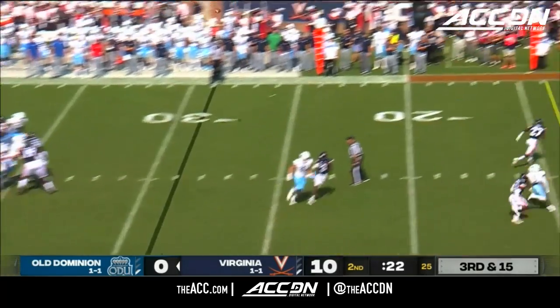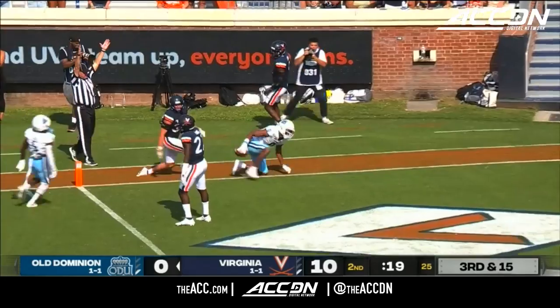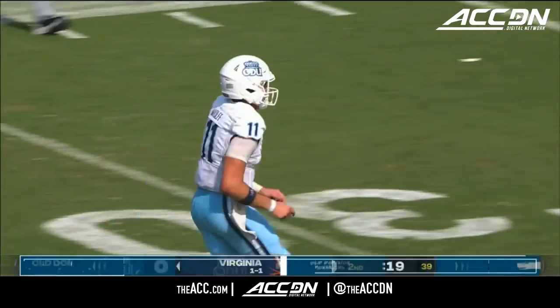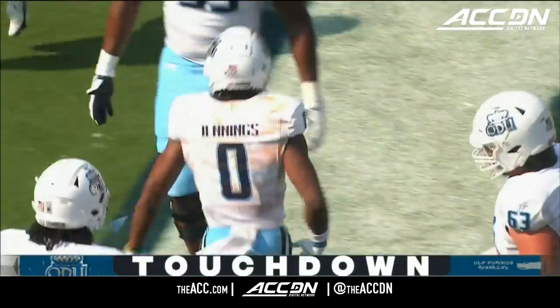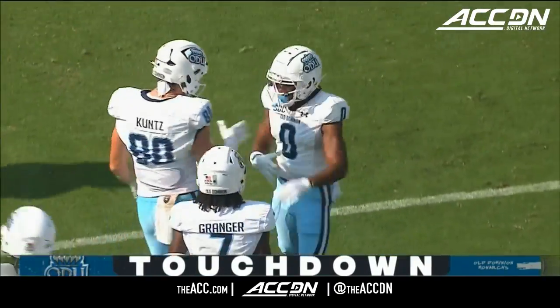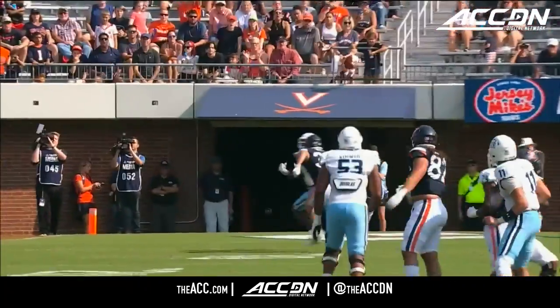Third down. Going to the end zone, trying to get it to Jennings. Touchdown! That's it. Find where linebackers are covering receivers, put them in a bind. Scoring is at a premium here, so when you get the opportunity, you got to make the most of it. Boy, did the Monarchs ever do that.